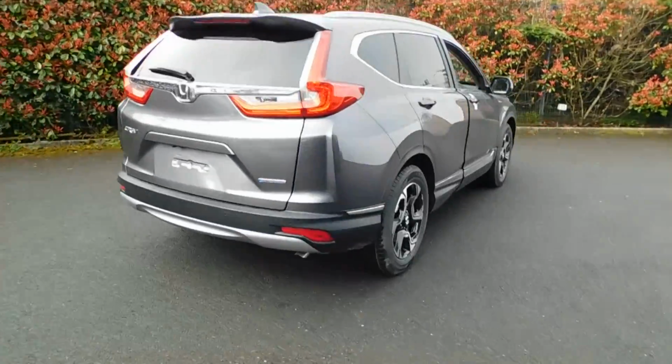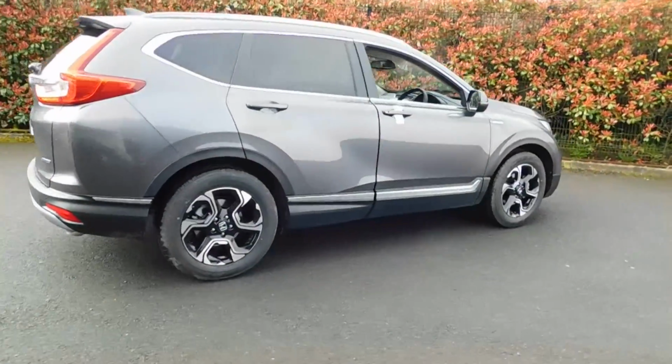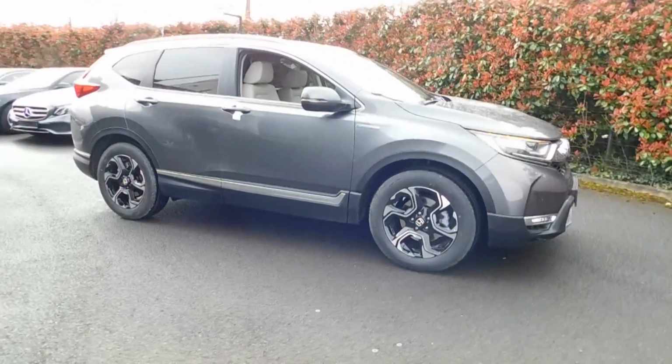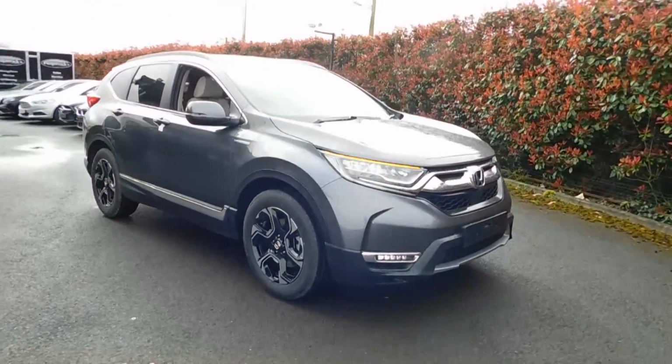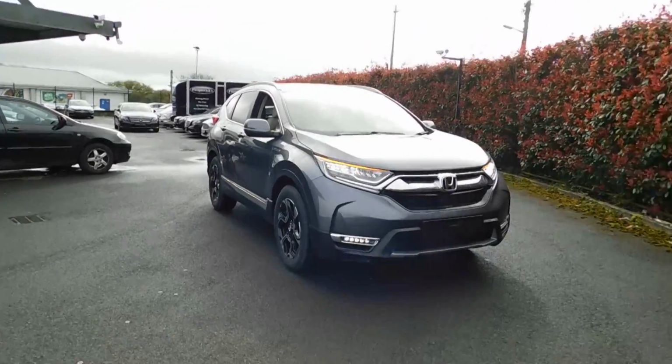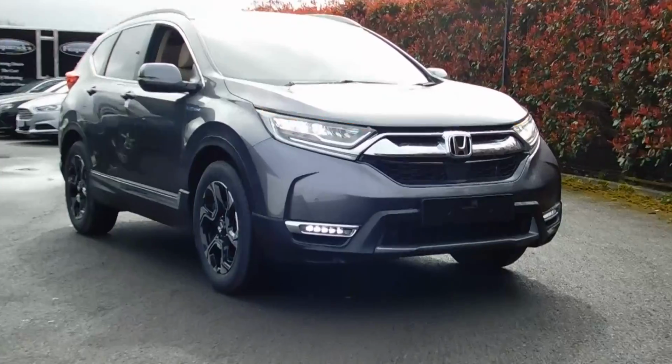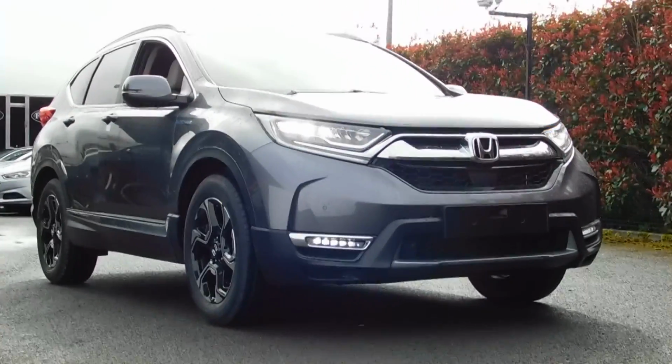This is the first of the Elegances that we've actually had in stock. There are four different models available in Ireland, and Elegance is second from the top. There's an entry model Comfort, a second model Lifestyle, and then this third one, Elegance, which I think is good value for money because you're getting some really nice features on it. But anyway, we'll have a look at that here.